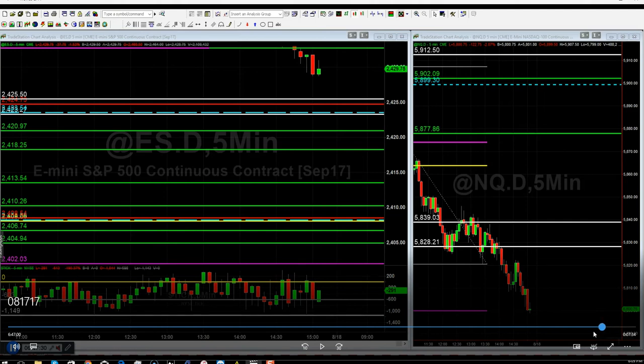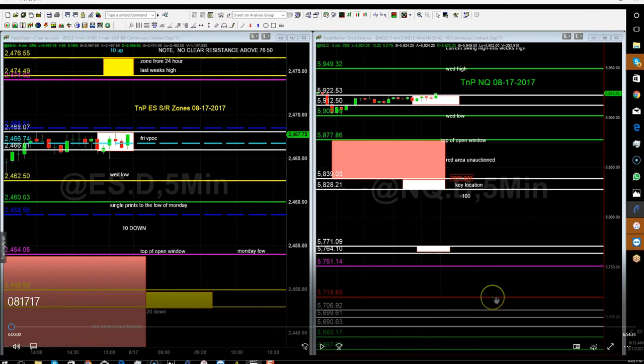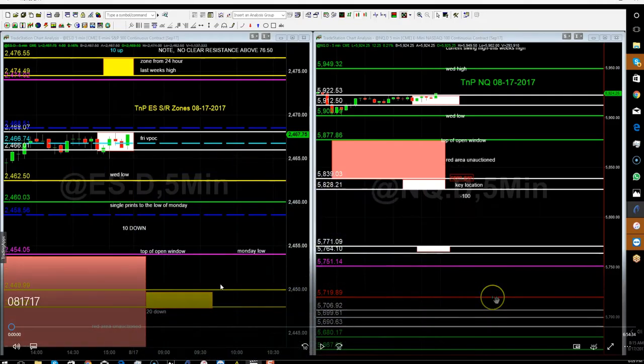So let's go to the open here, and you'll see when we were doing the market preview. Actually, before we get started, quick note, need to post this up. Past performance is not indicative of future results. This is for educational purposes only. If you'd like to read the entire disclaimer, hit the pause button and you can go through it until your heart's delight. So now that we've done that, we can get rid of it and go into the market.